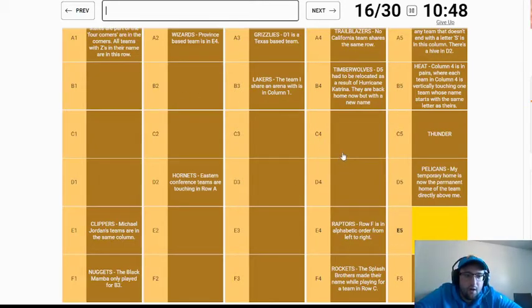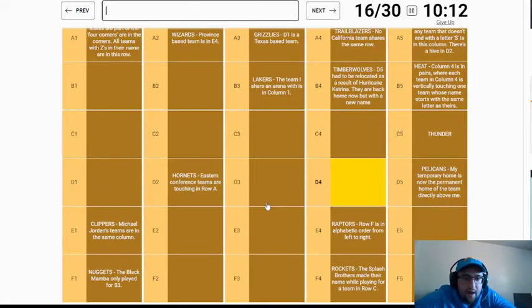Okay, so we're back in this predicament. What teams are available? Jeez. D1 is a Texas-based team. All right, so you got the Spurs and the Mavericks. Spurs can't be over here because of the Suns. Can the Mavericks be over there? I don't think there's another team that starts with the letter M. The letter M is just for the Mavericks. I don't know. Do I just assume that that's the case? The Kings have to go here?